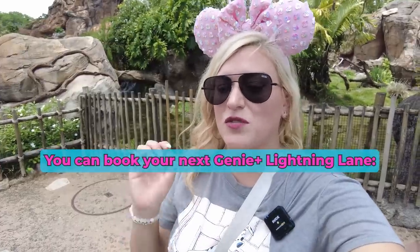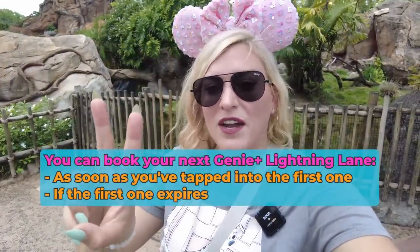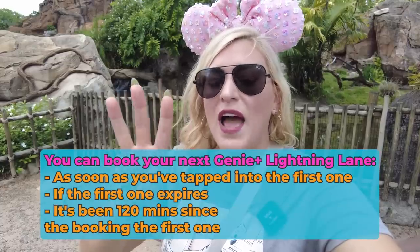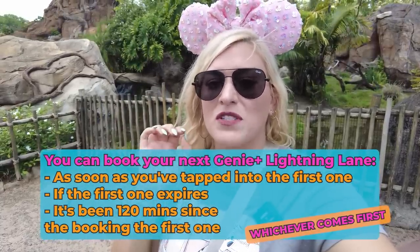An important thing to know about using Genie Plus, this is not fancy rides, Genie Plus attractions only. You can book your second attraction return time either once you've used your first one, if your first one expires because you don't use it for some reason, or after it's been 2 hours since you booked that first one, whichever comes first. Disney doesn't want you to book a popular attraction that doesn't have availability for several hours and then not be able to use the service until that time.